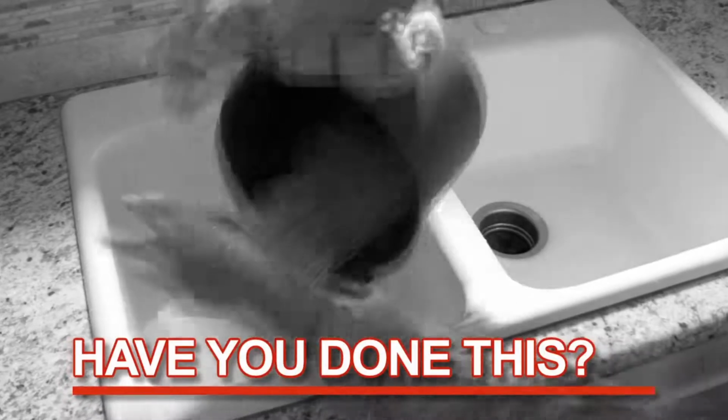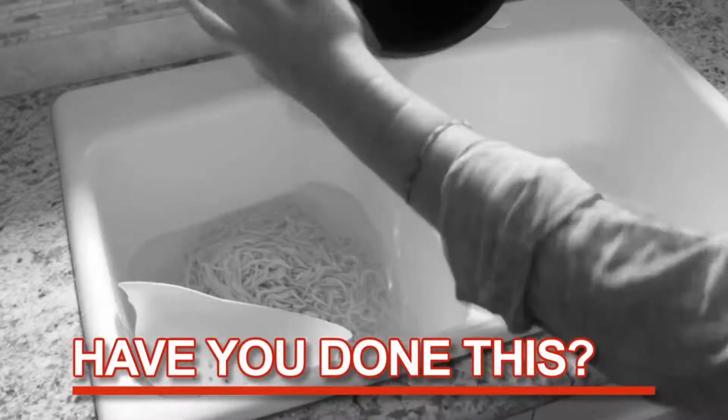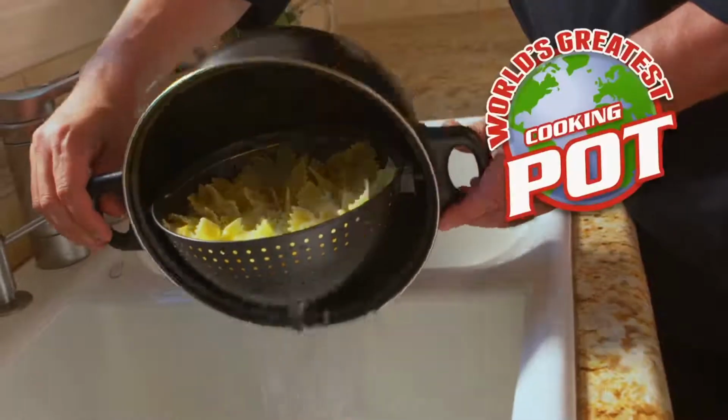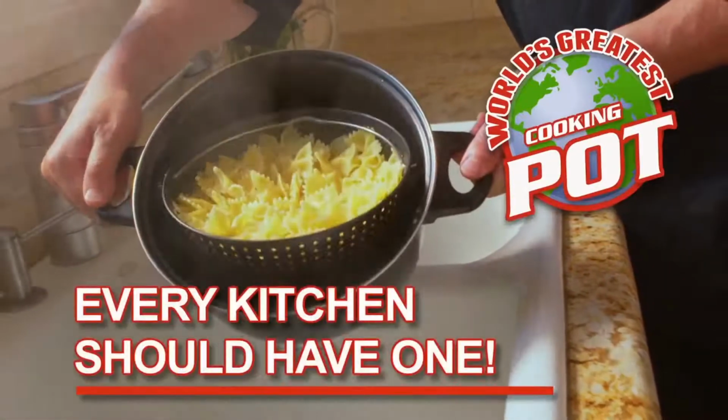Be honest, how many of you have done this? You hold a strainer in one hand and pour hot water out with the other. It's always a disaster. But this is the world's greatest pot. Every kitchen should have one.